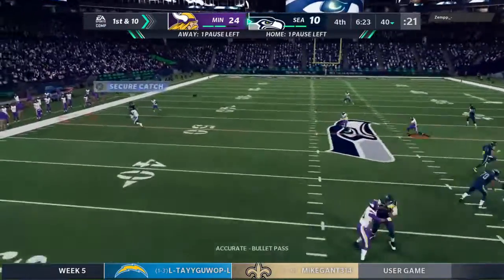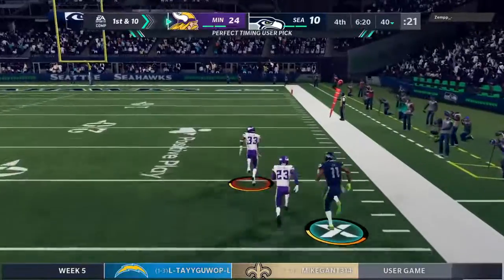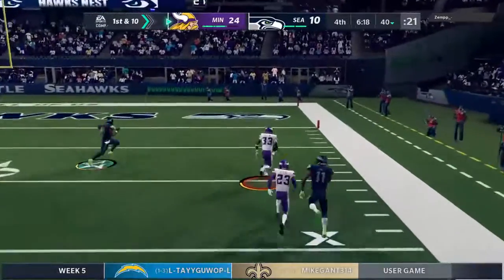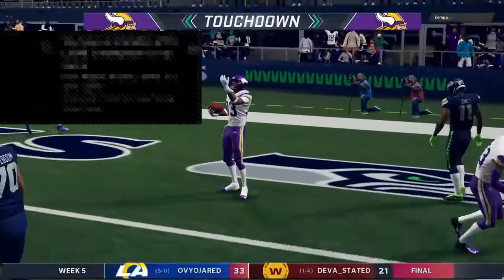From the gun, here's Watson. And now Watson throws another interception. He's picked off near his own 48. And he's going to score. It's a Viking touchdown.